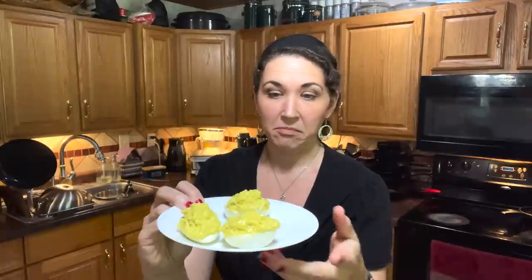For my deviled eggs, I will link that up above. I made three halves. They're a little overstuffed, but that's because I did extra mayonnaise so that it was nice and gooey. And then this is my taco bowl.